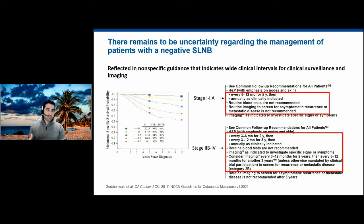With the rapid improvement in systemic therapies for melanoma, early detection of metastatic disease is truly imperative. There is a need for additional objective factors that can prognosticate the risk of recurrence, which can be utilized within the broad range of recommendations from NCCN to help guide clinical surveillance, imaging, management of patients with cutaneous melanoma.